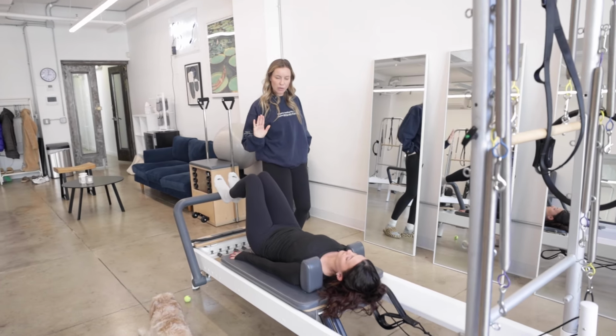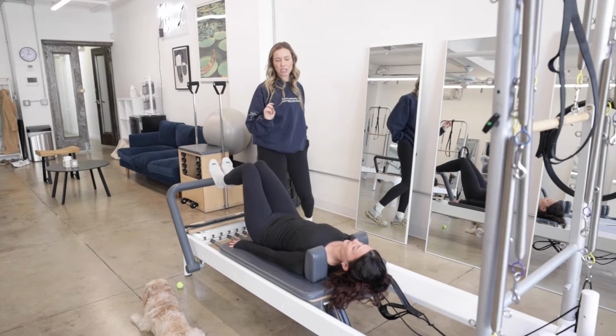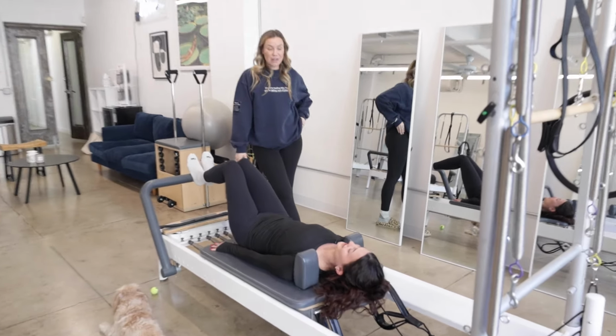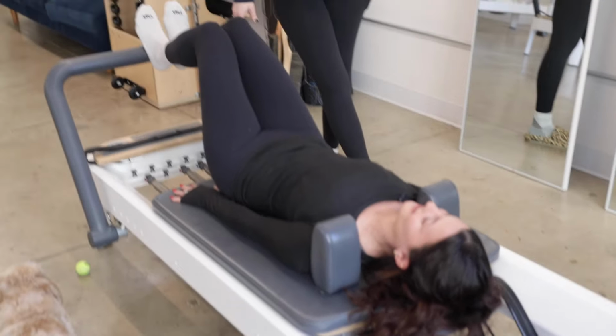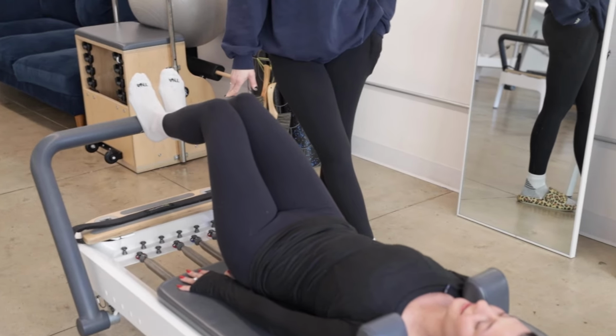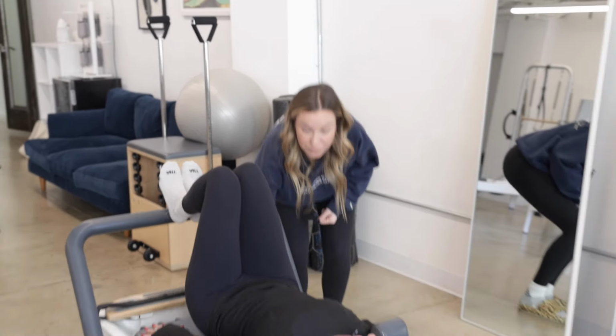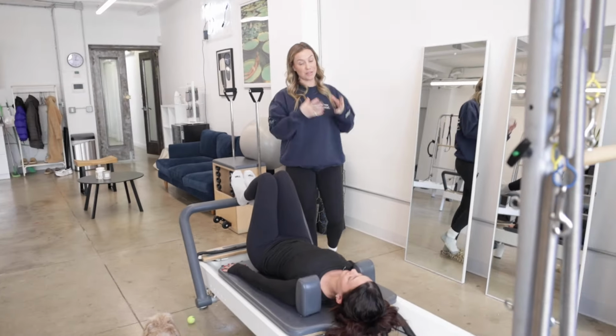And just do little pulses up at the carriage. So just go up an inch, down an inch. Yeah, and immediately it gets spicy, right? It burns, and it looks so simple and relaxed. So simple, but it's so not at all. That just made it harder because you had more resistance on. Now I'm gonna take resistance off, which is gonna make it harder because you have less help, right?